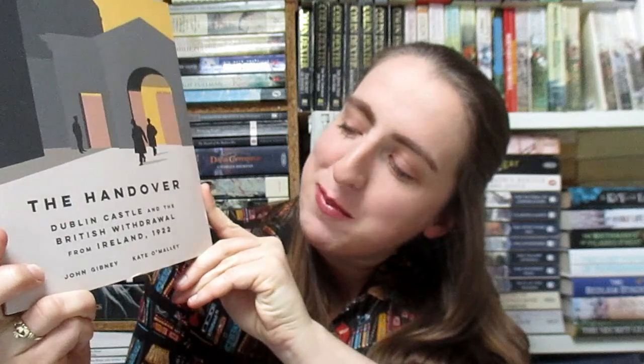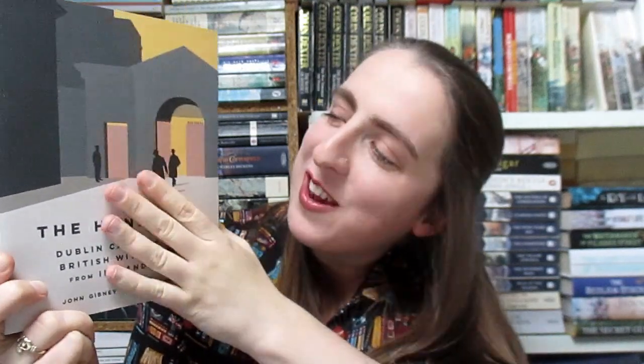So the next one then, I haven't actually read yet, but it's got more of a modern cover, and it's this one, The Handover, Dublin Castle and British Withdrawal from Ireland 1922 by John Gibney and Kate O'Malley. I love this graphic that's on the front. It does show the gates of Dublin Castle, but kind of stylised.